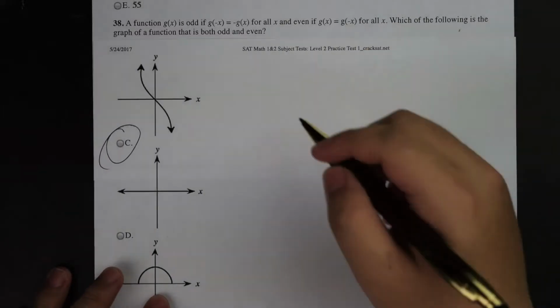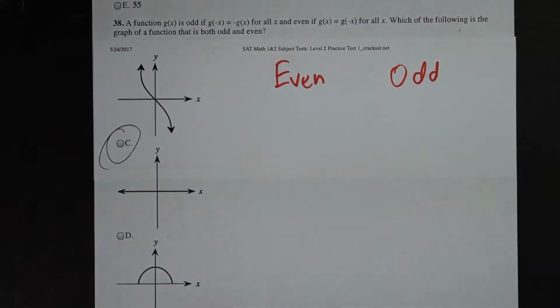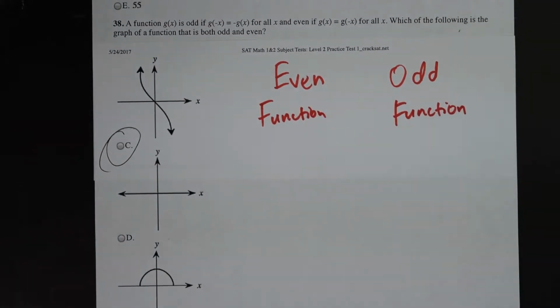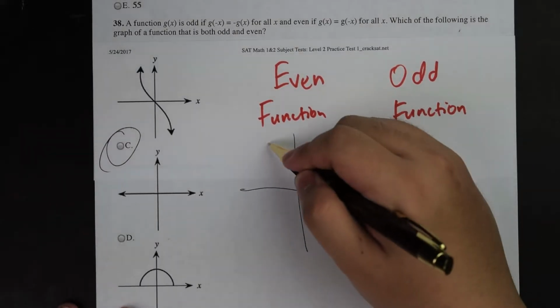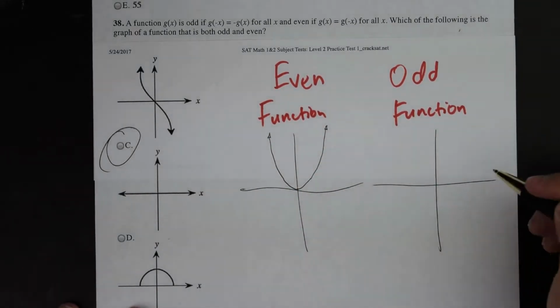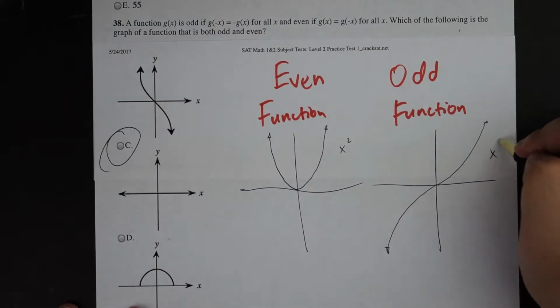For number 38, my final answer is C. Now I'm going to explain a few things that are really important. This is a concept based on even functions and odd functions. When I think of an even function, what helps me a lot to remember what it looks like is a parabola. Anything that looks like a perfect parabola that cuts through the middle like this will be an even function. Anything that's an odd function, I always think of an x cubed graph, which looks something like this. So x squared is even, and x cubed is an odd function.